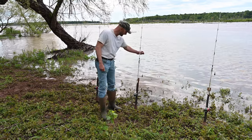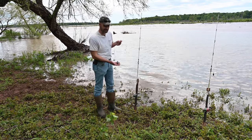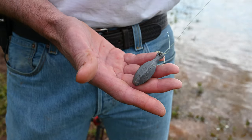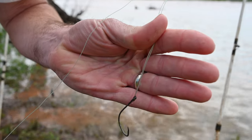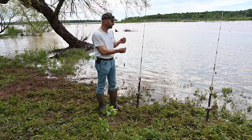And basically, my setup is real simple, same as always. I got a 4-ounce bank sinker on the bottom. Up above that, about 1.5 feet, I'll tie a leader into my line, probably 10 inches, and then have an Eagle Claw wide bend laser sharp number 4 hook on that.